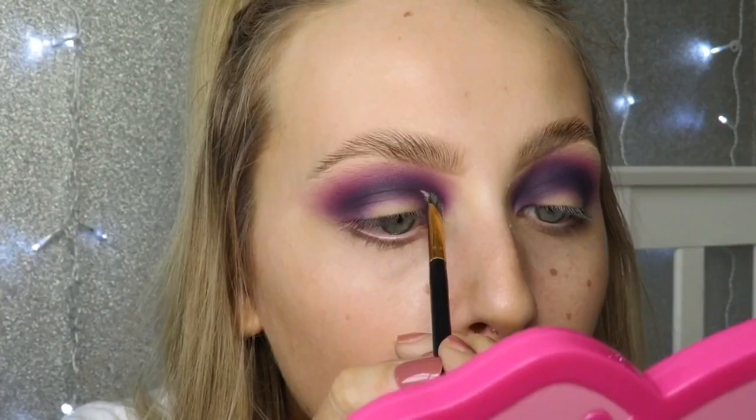I'm now going to go in and cut my crease just using my Revolution Conceal and Define. Usually I'd get like a cotton bud, earbud, whatever you want to call it, and just clean up the front. However, we don't have any in our house at the moment, so I'm just going to go in and half cut crease.